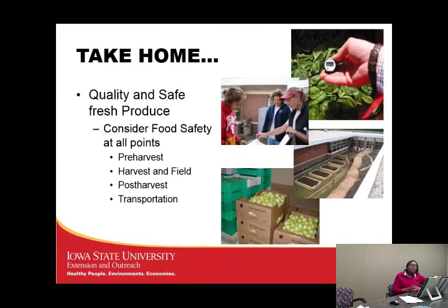So the take-home message is, through our program with Stamp Ed and Master Gardeners, we want to make sure that we're developing and producing quality and safe fresh produce for our food banks in our areas. And we all want to consider all those food safety points discussed today as far as pre-harvest, harvesting in the field, post-harvest, and transportation, and covering topics such as training workers and volunteers on hand washing techniques, using the proper sanitizer at the proper sanitation concentration, making sure that the vehicle we're using for transporting our fresh produce is clean and covered, and using the proper containers in our container gardens that are food grade, as well as for transportation of our fresh produce to the banks.